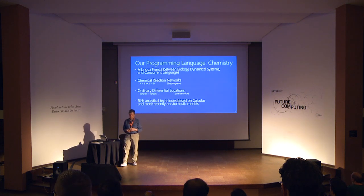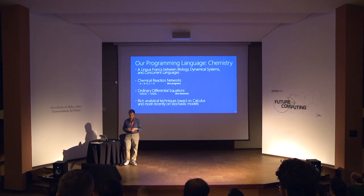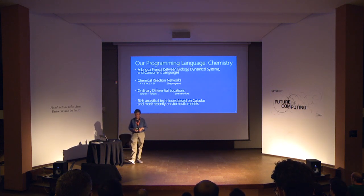So if you imagine having chemistry as your programming language, what is the meaning of these programs? Well, that's given by differential equations that you can derive systematically from the chemical reaction networks, and that will tell you what the system will do over time. There's a lot of history with that.